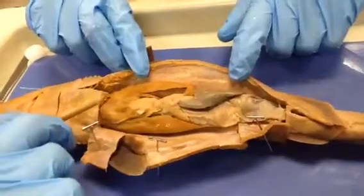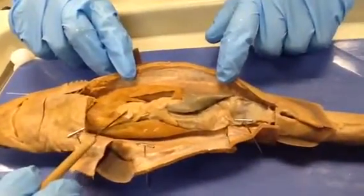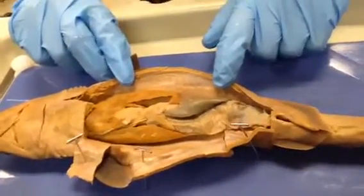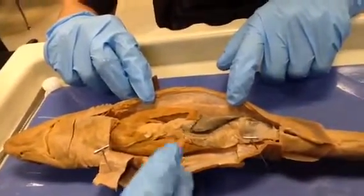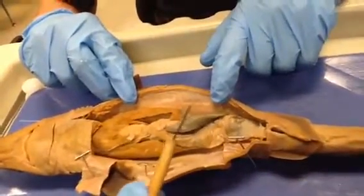As we expose the internal anatomy, you can see right here that's the liver, and right here the stomach, and right, as you know, the shark has a complete digestive tract from the mouth to the esophagus to the stomach, through the intestinal spiral, and through the rectum.